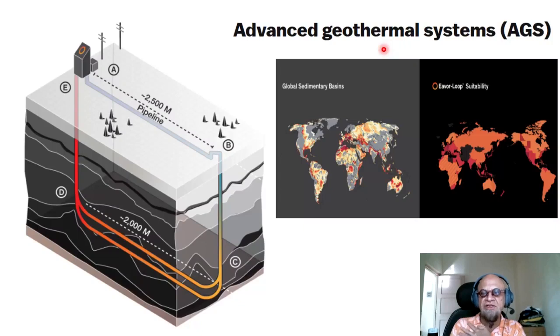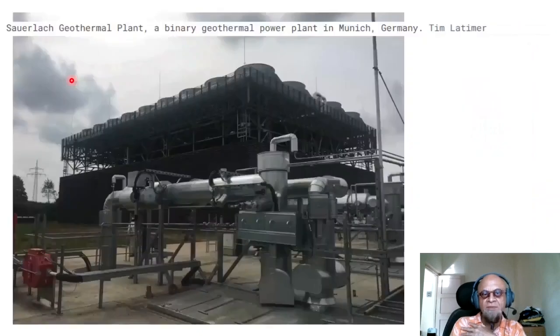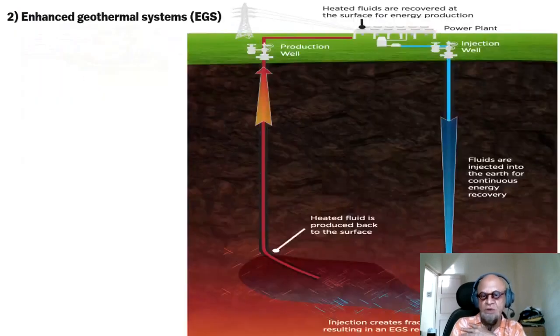The advanced geothermal systems are still not fully functional, but there are some, like the Ever loop, that is running in many places where suitability is estimated. So these are the geothermal sedimentary basins, and you can see that it has a closed loop basically. So there is a pipeline. Here you had production well and the injection well and the production well were separate, and there was no direct connection between them, so it's not a loop.